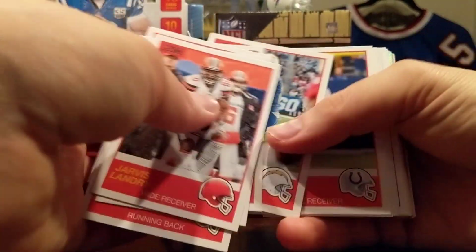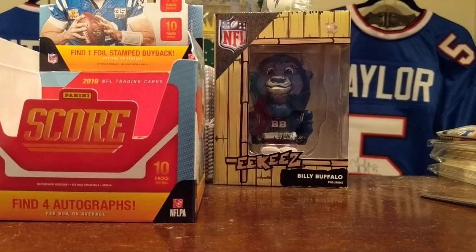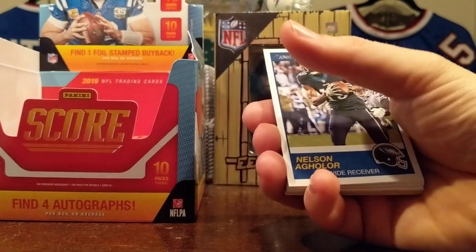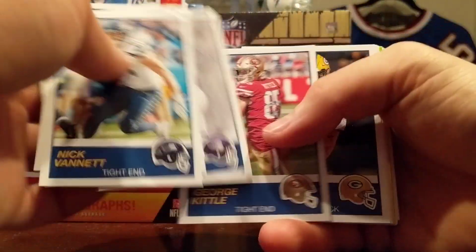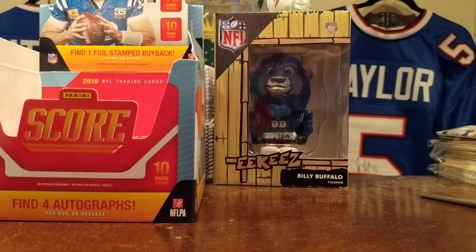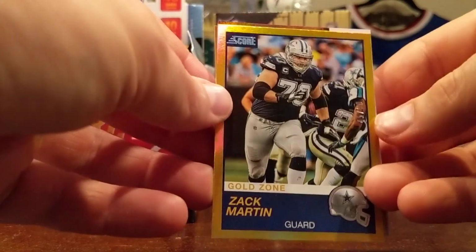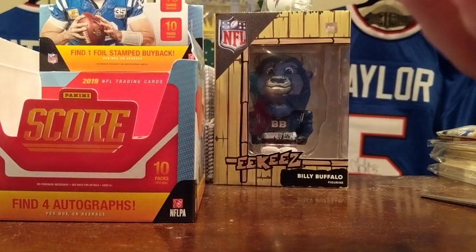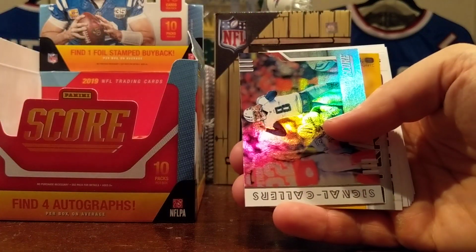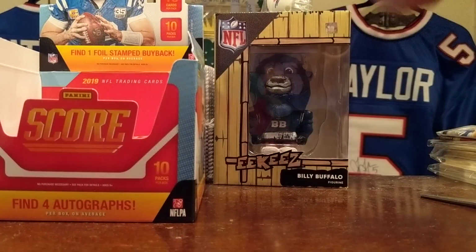One card in already, we're flipping the stack. Jordan Reed could be a superstar if he stayed healthy. Man, these are everywhere. This is annoying. Got a Gold Zone coming up. Gold Zones in this I'm a big fan of. Got a Zach Martin. Should be numbered out of 50, right? 45 of 50. Cool. Got a Julio throwback. Marcus Mariota. Signal Callers. Big Ben. Fantasy Stars. Kyle Rudolph. And our rookies.